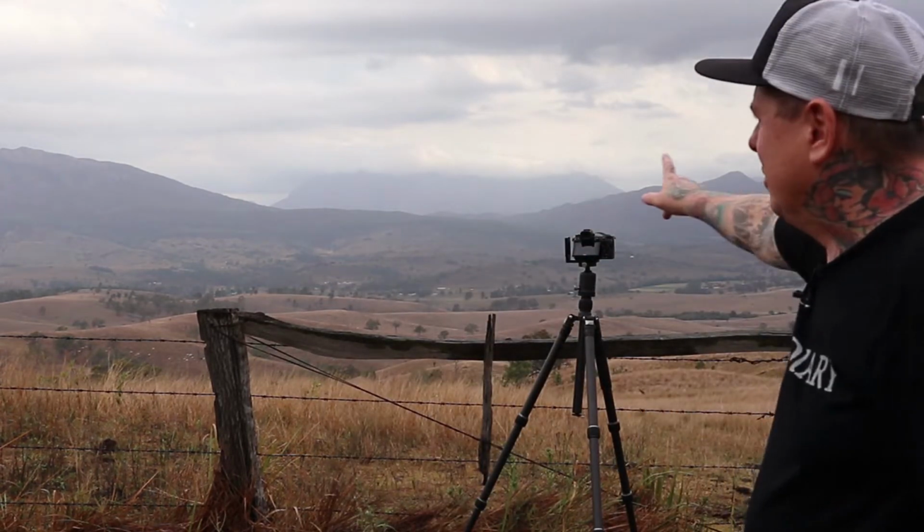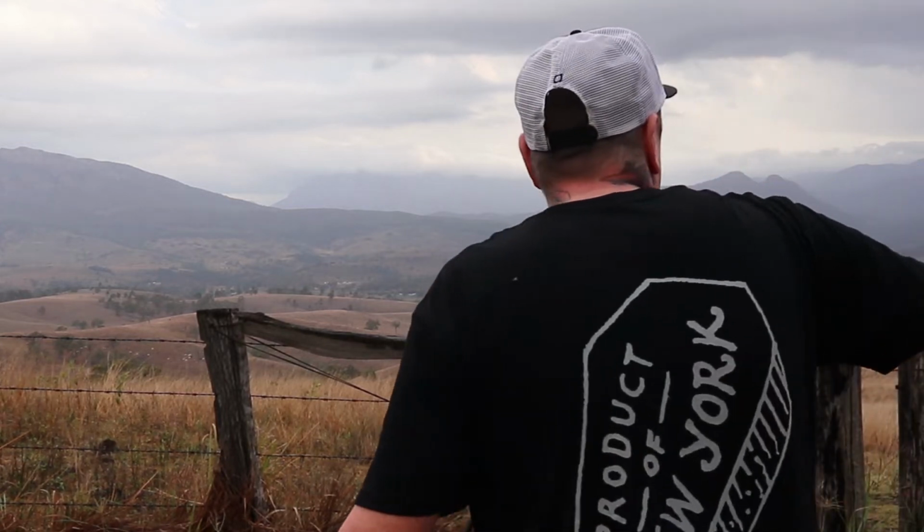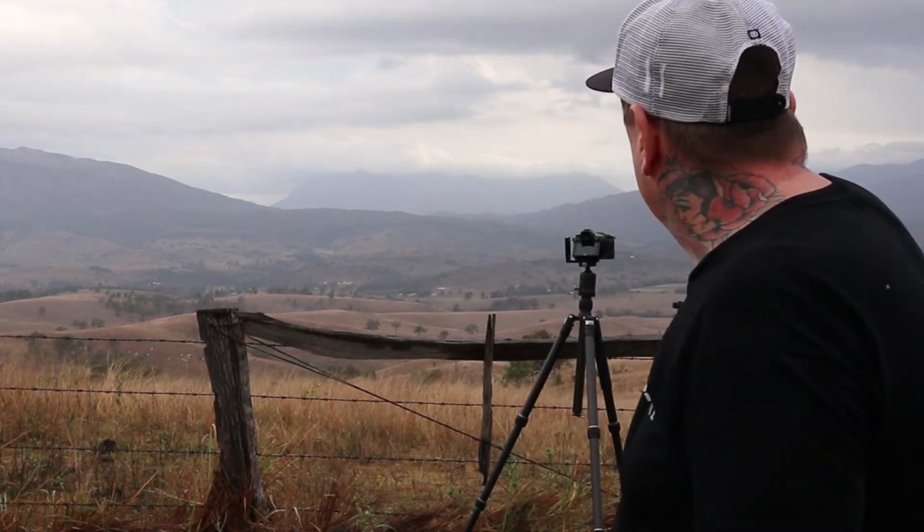There's storms everywhere. There's a storm behind the vlogging camera rolling past. You might hear the thunder, I'm not sure. And then just over these hills and mountains, hear that thunder, continuous, really atmospheric clouds just rolling in over this valley and these mountains.